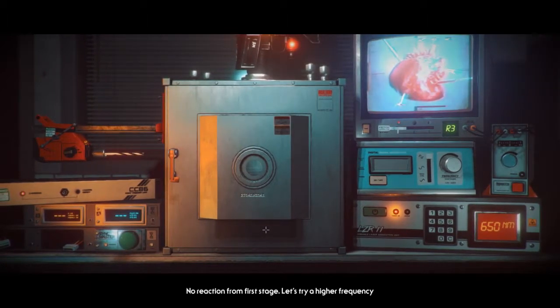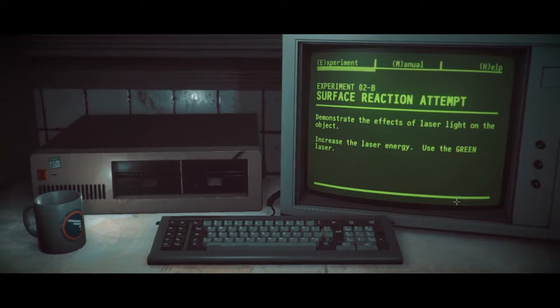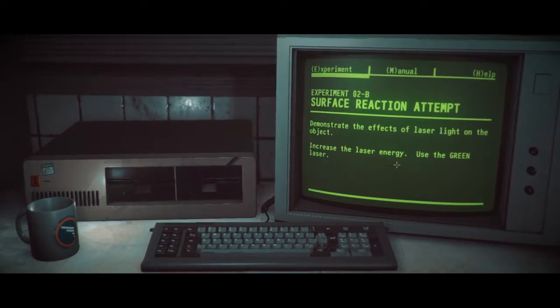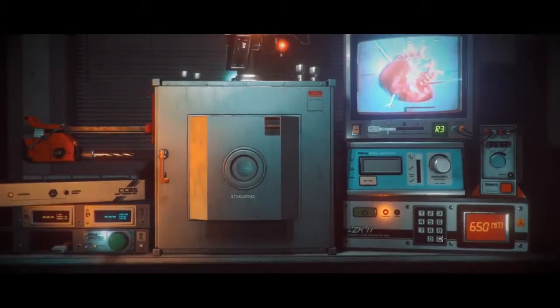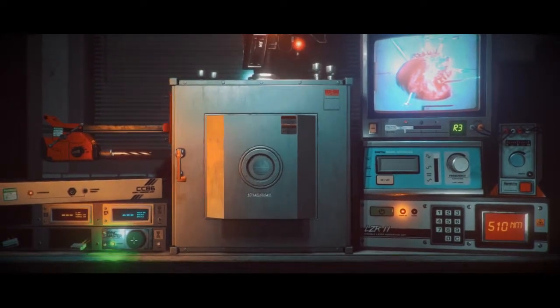No reaction from first stage. Let's try high frequency. Okay, so that experiment's done. Experiment 02-B, surface reaction attempt. Demonstrate the effect of laser light on the object. Increase the laser energy. Use the green laser. Which green is 510. Alright, so 510, and let's give it another shot.